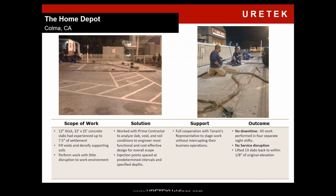This is a good time to stop and point out and explain how our material is calculated and priced. It's all by volume and density of our material, which really equates to the pounds of material required for a project. So on this project, we had 12-inch thick slabs, 7 inches of lift, plus voids beneath the slabs. So you have the weight of the slab, the amount of the lift, and the amount of the void that goes into it.